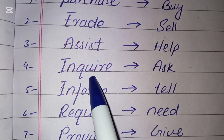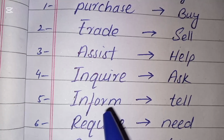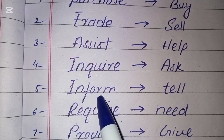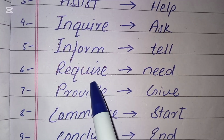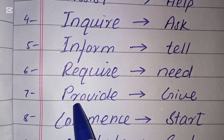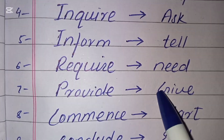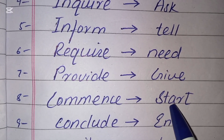The fourth word is inquire, which we can use instead of ask, and the fifth word is inform, which we can use instead of tell. The sixth word is require, which we can use instead of need, and the next word is provide, which we can use instead of give. And next word is commence, which we can use instead of start.